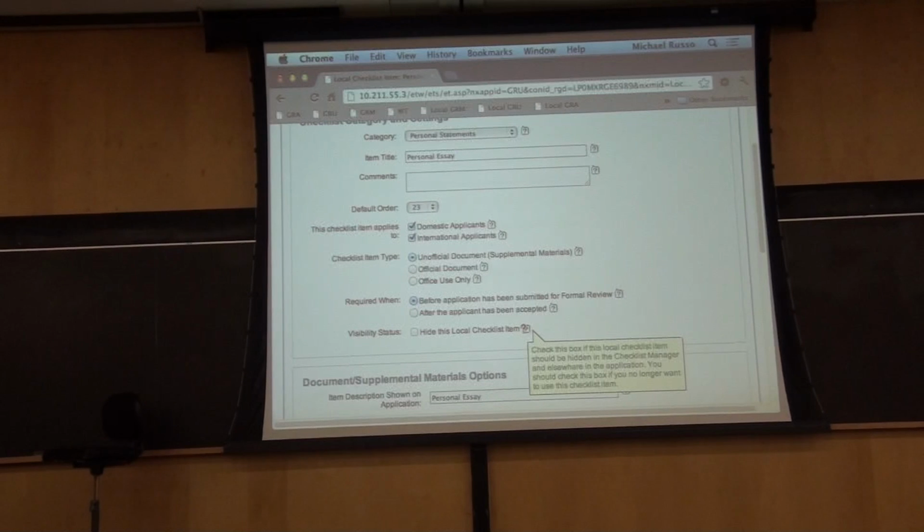So if you generated one, made a mistake, and then you needed to generate another one, you would hide it first instead of deleting it. Well, if you just created one and then 5 minutes later want to get rid of it, you should be able to delete it, because chances are nobody's gone in and marked the student as having that item, or marking it NA. Okay, and if that's not the case, let me know.